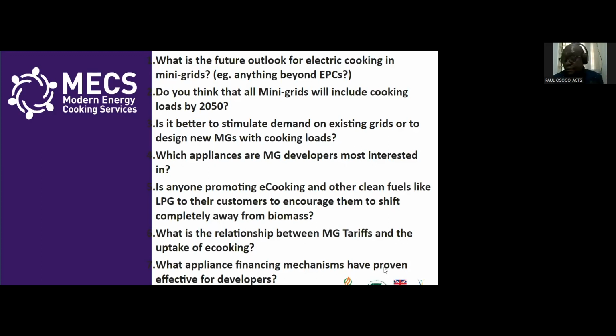For us in our project in Kakuma, we do not promote LPG, but we try to make choices available for people that, from biomass, are most efficient, and really cater for both their household needs, business needs, and also institutional needs, because the quantities that people cook are also very different depending on the technology they choose.